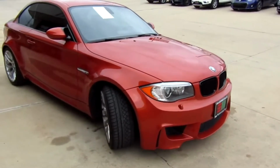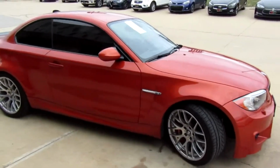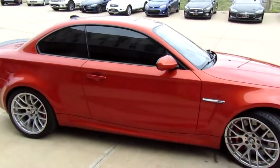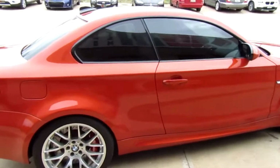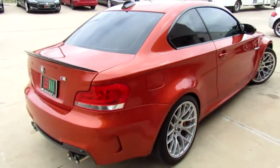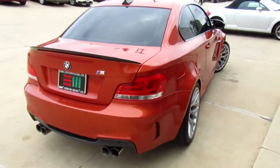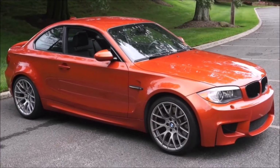Okay, so coming in at number 4, and a bit of a weird one, it's a 1M. Now, a 1M, when I was doing this, I was looking at it thinking, should I include a 1M? Because it's very similar to a M2. The 1M for me is unique in that it is only produced in 2011, and it came with an incredibly amazing 335 horsepower, 6-speed turbocharger, which is the first included in an M car.